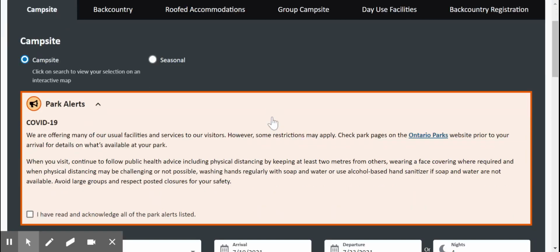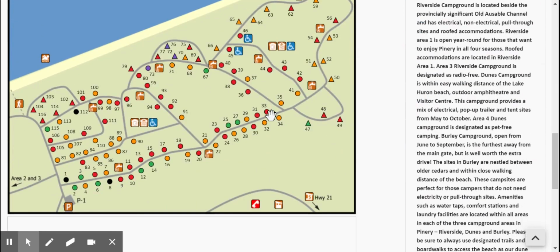Tip 8 is that possibly if you have a second device available, like a phone or a tablet, you can log on with that as well and pick your second choice park and pick the loop that you want to stay in your second choice park, just in case your first choices don't work out. You have another device logged in and ready to go, hovering over another campground or another campsite that you want to book.